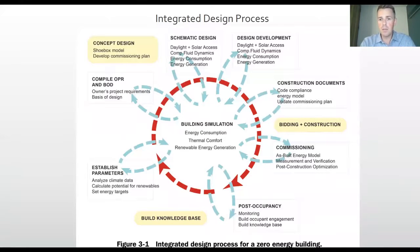Next step would be design development. It's just more iterations, more information informing the design, how much energy we're using. And then as we go into construction documentation, we begin to get a sense: are we achieving net zero? Is the modeled building using a reduced amount of energy to a point that we have enough roof space to offset that with solar, or enough site space to do a ground mount system?